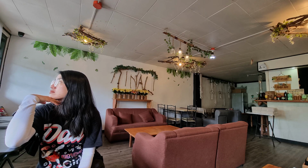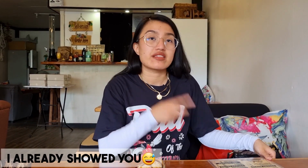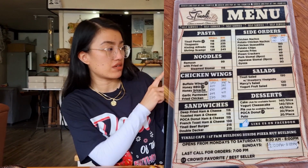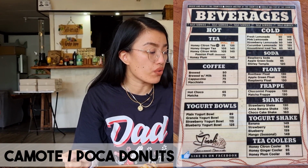Hi guys, oh my god, this is another snack food place in Baguio and Benguet. We're here now at Tinali Cafe, located in Trinidad, just beside Pizza Hut, Trinidad. It's on the second floor, guys. I will show you later. The first one that we ordered, their bestseller, is their kamote cup donut or poka donut, 20 per piece.